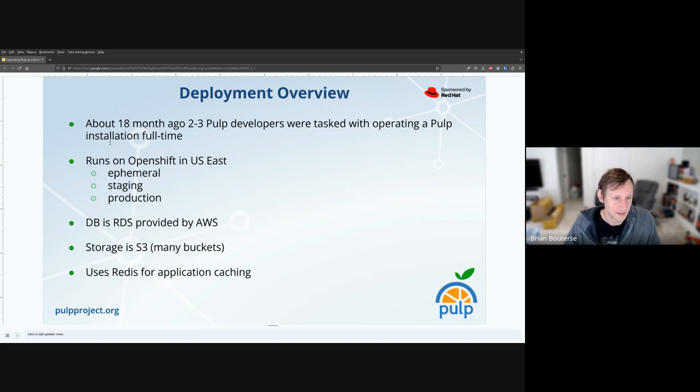The database is backed by RDS in staging and production. Ephemeral is short-lived, so it's not really that important. For staging and production, we use the RDS service, which is the Postgres service that AWS runs. It's Postgres as a service run by AWS. So there's 2: one for staging, one for production.